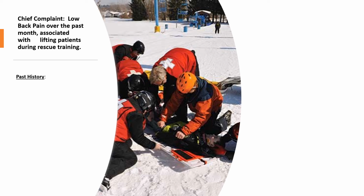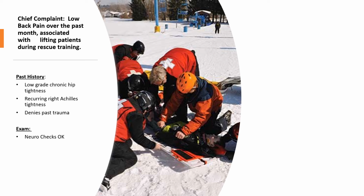His past history included low-grade chronic hip tightness despite doing yoga regularly. Also a chronically sore right Achilles, which he managed mostly by limiting his running. And he denied any past trauma despite several inquiries. In his exam, neurologically he seemed pretty intact, and there didn't seem to be any disc involvement. L5 and the sacrum were pretty locked up, which seemed to match up with his pain pattern across the beltline. And core strength was good.